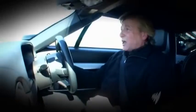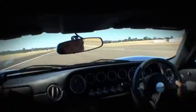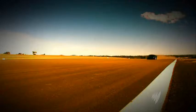It just means it's got the most ridiculous squirt you've ever seen. More than 800 horse. Oh, God! This thing goes so fast, it's faster than the speed of light. I'm going to get to the end of the circuit yesterday.